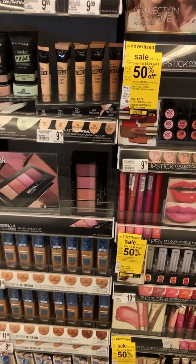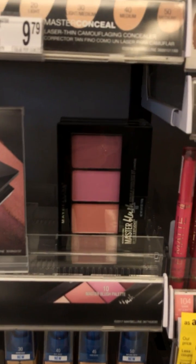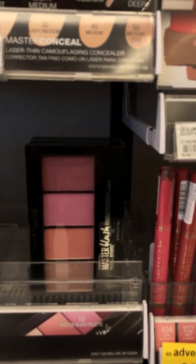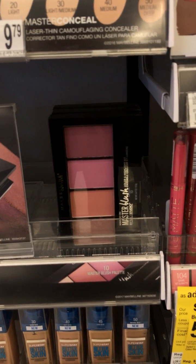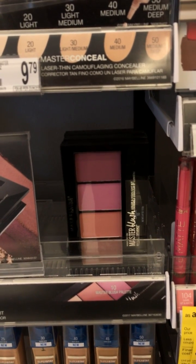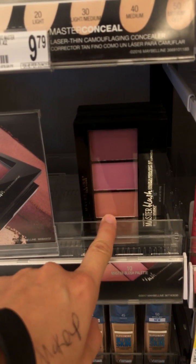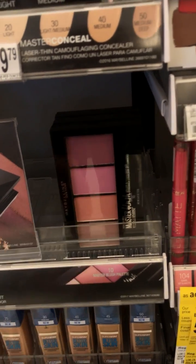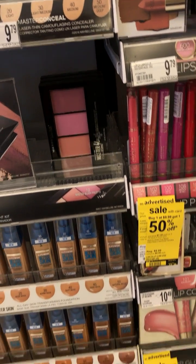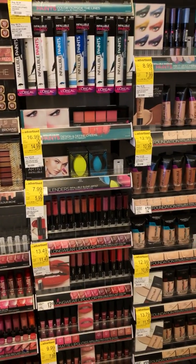Okay, blushes. We didn't really go over blushes. This one has 4 kinds of blushes in one. I tend to go for the ones that have smaller amounts and more colors, just to play around with which ones I like better, because on a summery day I might want something peachy, and if I'm going out and I have a little bit of lipstick on, I might want something more deep. Depends on what I'm wearing. Again, just playing around with it can be really, really fun.